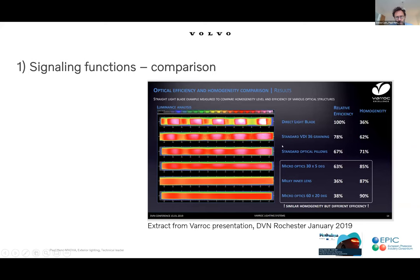So you can add some optical pillow optics in addition to the graining, so you will increase the homogeneity a bit. And then everybody focuses on what we call the milky inner lens. It is what we use especially in the DF23 from Evonik or Rohm now. And this milky lens is very good for homogeneity, but it is a disaster for efficiency. Also, the main drawback is that it is not allowed in the US because we have an ACE requirement in the US regulation and we cannot use this milky inner lens.